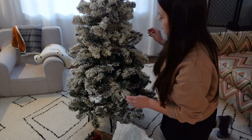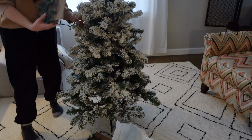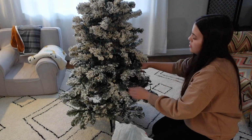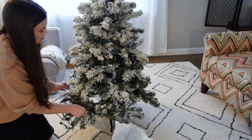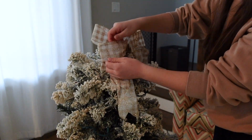Now I'm getting my Christmas tree prepped. This is a tree that used to be in Tyler's room when he was growing up. He had a little tree in his room and his mom let us use it for our house because we haven't purchased a normal sized Christmas tree even though we've already been married for almost 4 years.